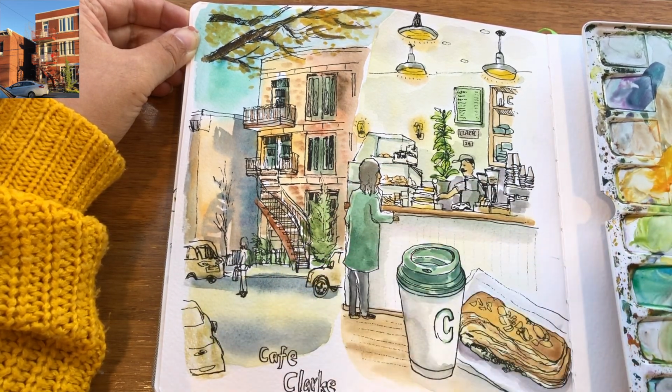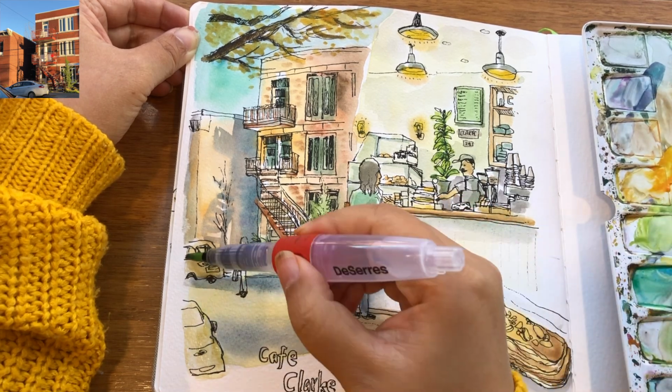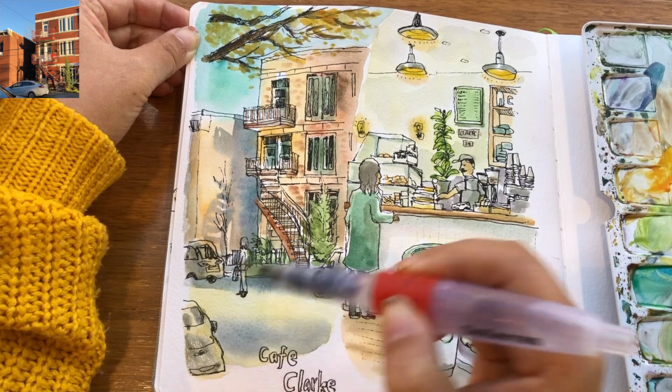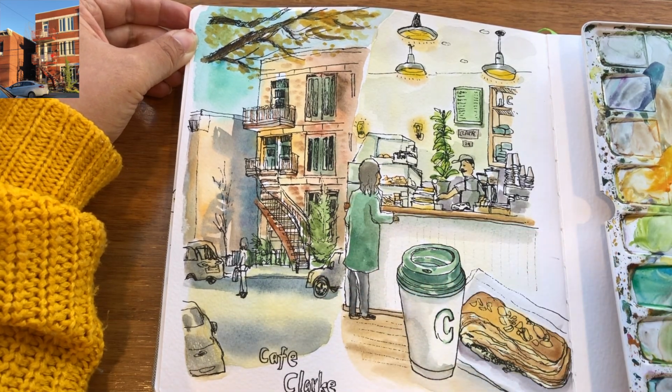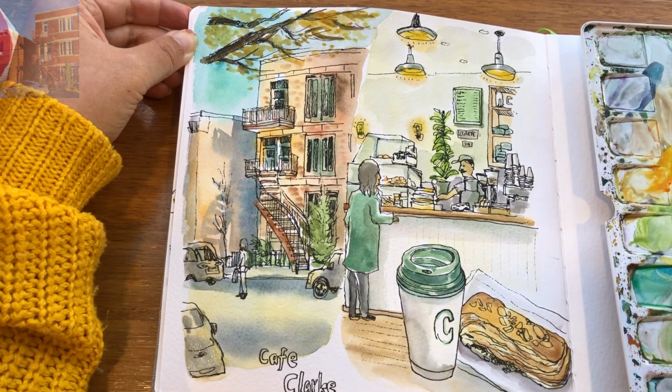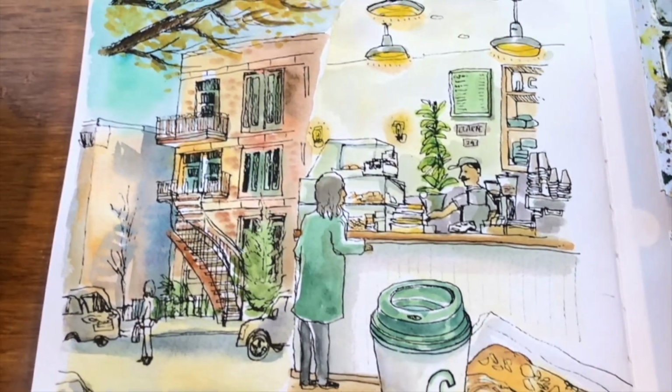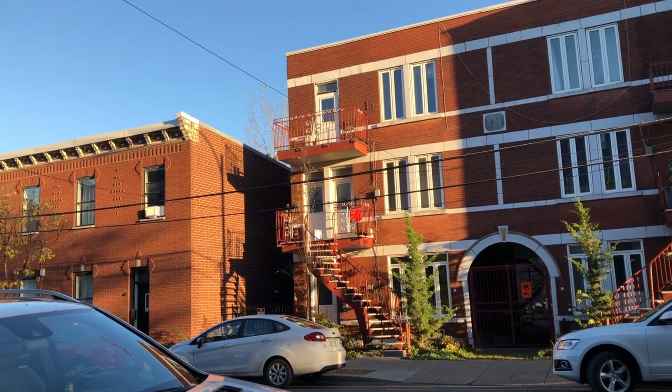Adding this mellow yellow-orange, the color of the sunset, reflecting onto these cars, and then the grays on parts of the car to show shadows. That's it. Here's the look of my finished art journal page. It was really fun to combine the inside and outside view of the cafe.